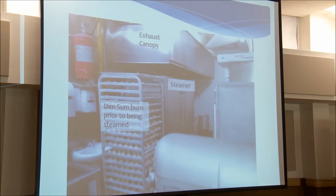It seems like neither of my pointers are working, so I will just... There's a picture there of the dim sum buns being prepared prior to being steamed. Then they go into the steamer on those little trays. The exhaust canopy is where the air from the steamer would go off onto the roof.